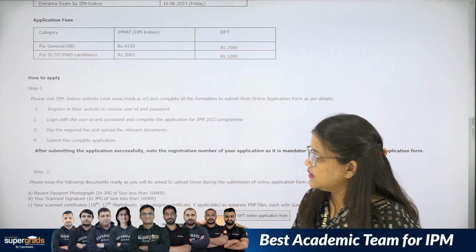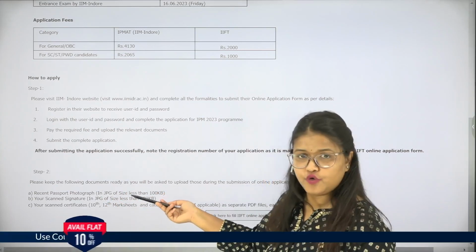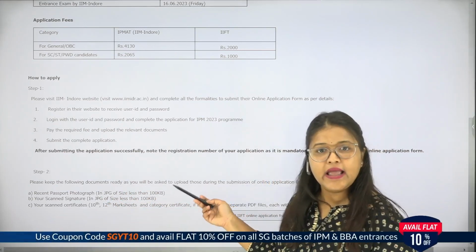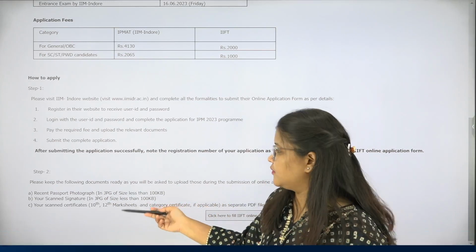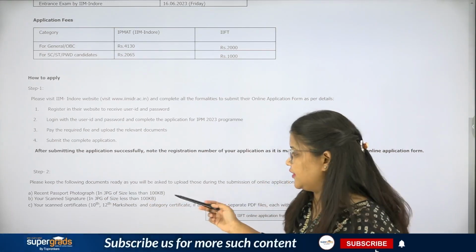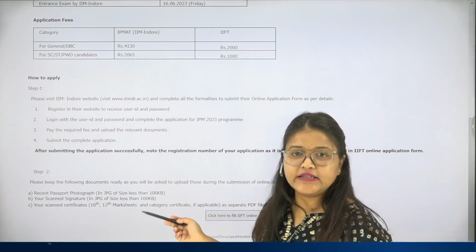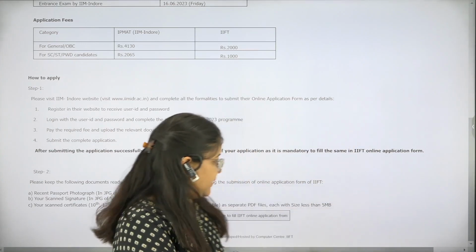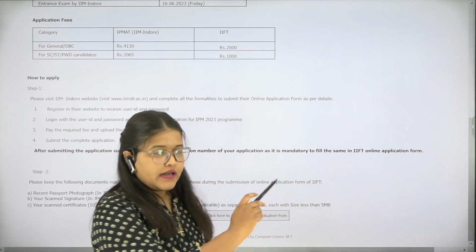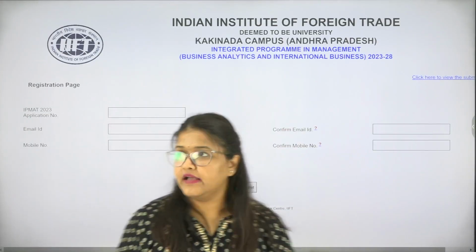Step 2 is the document details. A recent passport photograph should be in JPG format and less than 100 KB. Same for your scanned signature document, it should be in JPG format and less than 100 KB. Your scanned 10th and 12th certificates need to be uploaded separately and should be less than 5 MB, as they have mentioned.